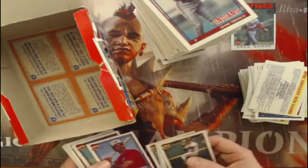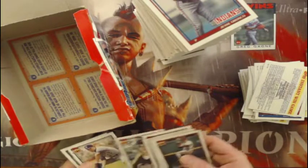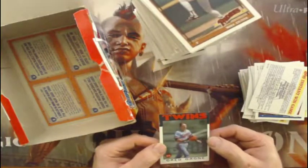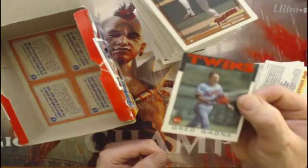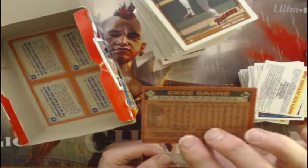Alfredo Griffin, Nelson Santovenia, Mike Boddicker, Tim Wallach, Jeff McKnight, Chuck Crim, Walt Weiss, Sergio Valdez, and Dave Valle. So no Chipper Jones. That's too bad. But look at this guy. That's so crazy. That is funny. And off-center, too. Did you guys buy this on purpose? Look at that. That's crazy. That's so cool, dude.